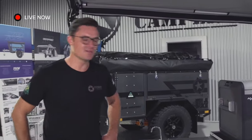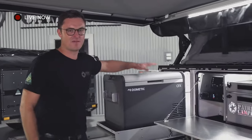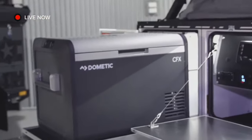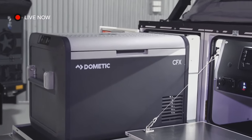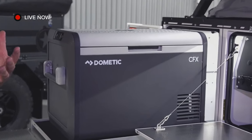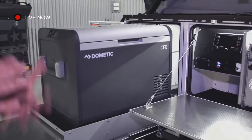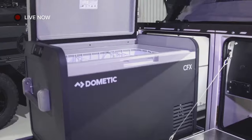Okay, no problem. I wasn't gonna go straight to that, but I will as you prompted it. Yeah, the CFX3 55 litre Dometic fridge. I haven't had a full chance to use it yet, but from using a Waeco 50 litre before, these things are fantastic. They're the same size as a 50 litre, but they've made the compressor slightly smaller, which allows more storage inside.